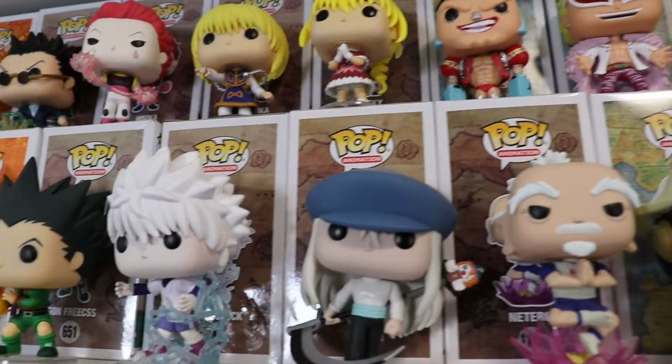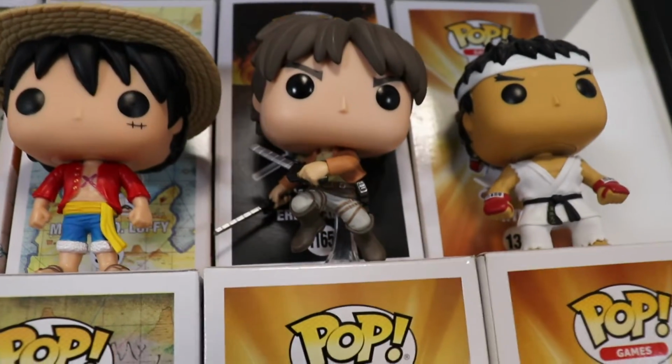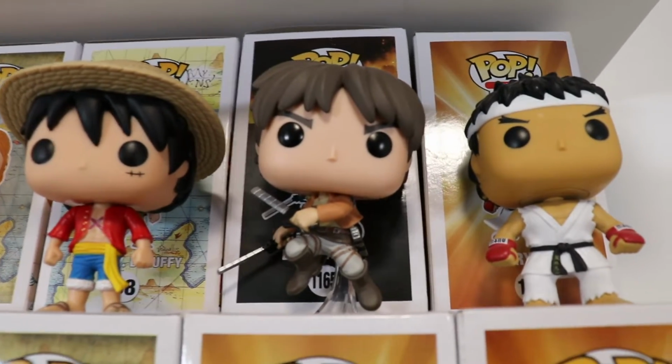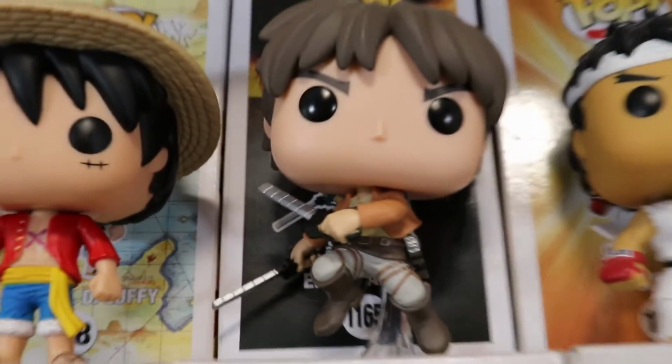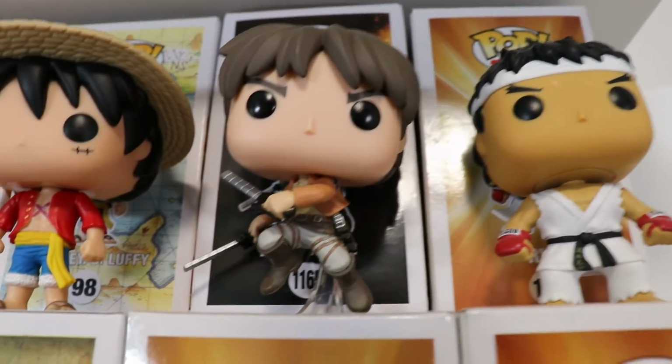Actually, you know what? Before Hunter x Hunter, let me talk about this Attack on Titan pop that I forgot to mention. Here's Eren Yeager right here. I completely forgot I had this pop. I got it from a mystery box last year from K-Dog and Fish. Such a cool Funko Pop of Eren Yeager. I love the action pose they gave him, and I like how they used a stand to make him kind of flying through the air.